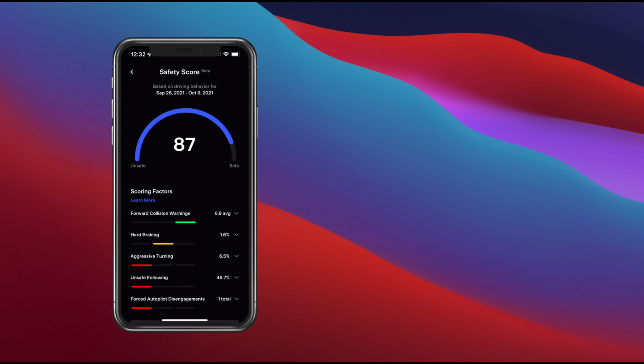Now, everything that I've heard is, you can see the dates that this is based on driving behavior from September 26, 2021 to October 9th, 2021. For those of you that have been watching my video series, you may notice that I did drive down to San Diego and back. Our family went on a Disney cruise. So that's really a big part of what was done here during this time frame. And as you can see here, my scoring is not too great. So we're going to go through some of those details and what that means.